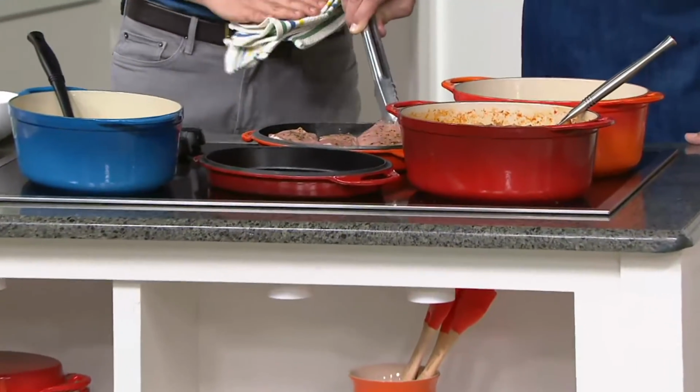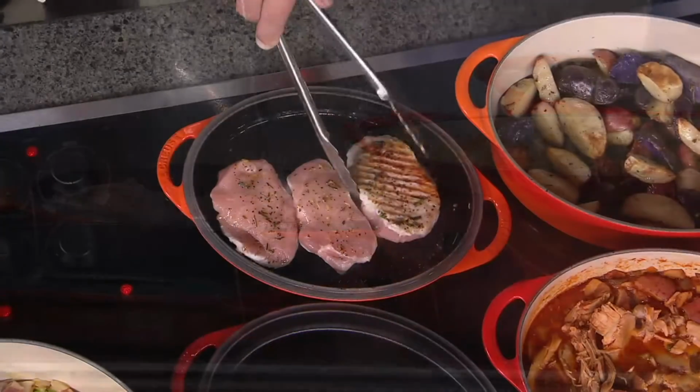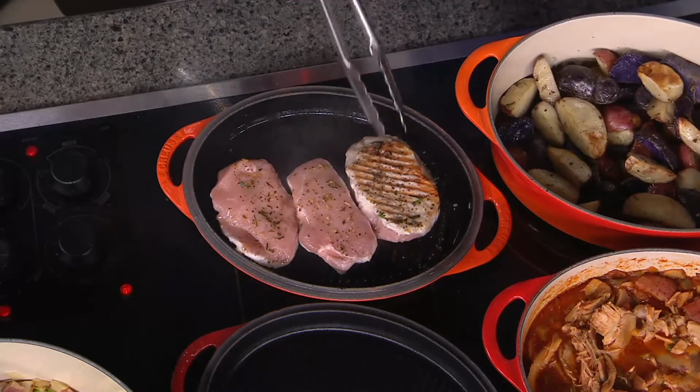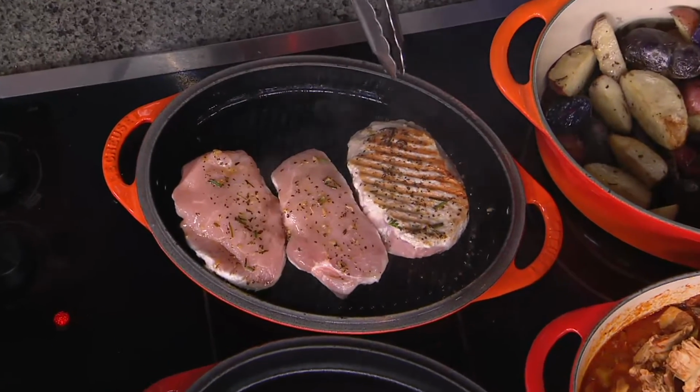Well, as these continue to grill up, I think, oh yeah, we're good. Look at this. Beautiful, starting to get grill marks. Nice grill marks here. Remember, you're not just doing these grill marks because you want it to look pretty. You're also wanting to caramelize that meat so you get an extra layer of flavor.